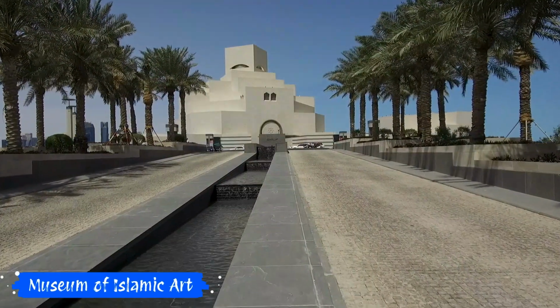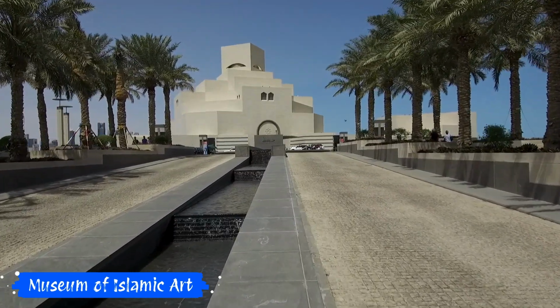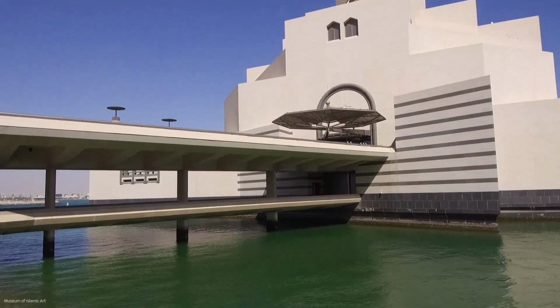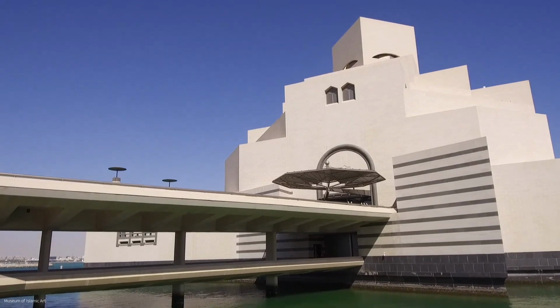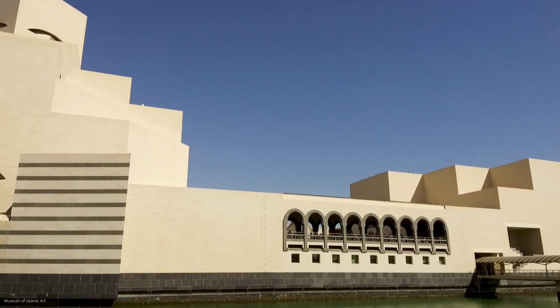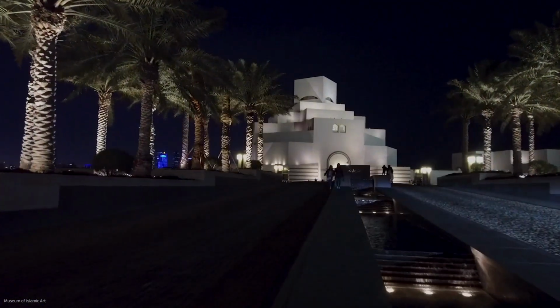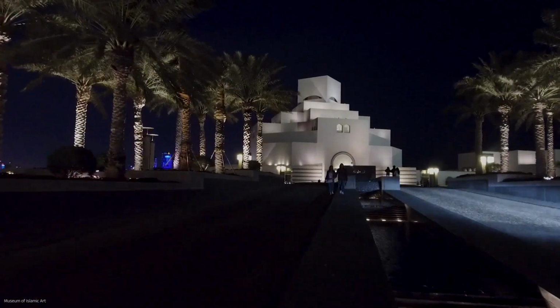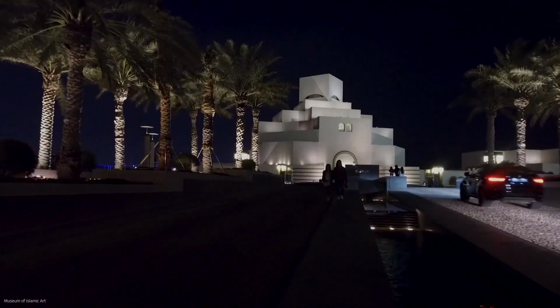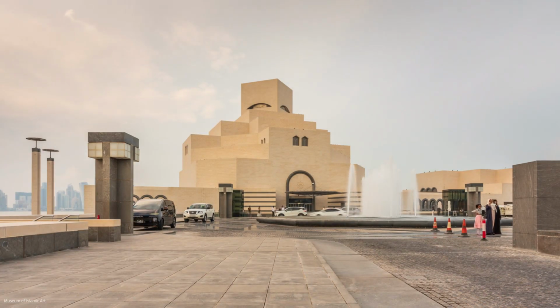The Museum of Islamic Art is a world-renowned cultural landmark showcasing Islamic art from over 1,400 years. Designed by architect I. M. Pei, its striking architecture is inspired by classical Islamic elements. The museum houses a vast collection of artifacts, including ceramics, textiles, metalwork, manuscripts, and glass from across the Islamic world.